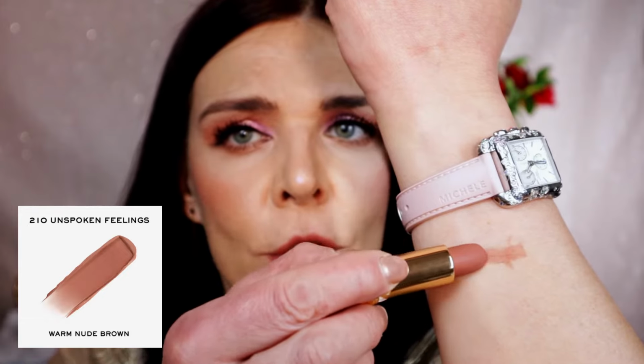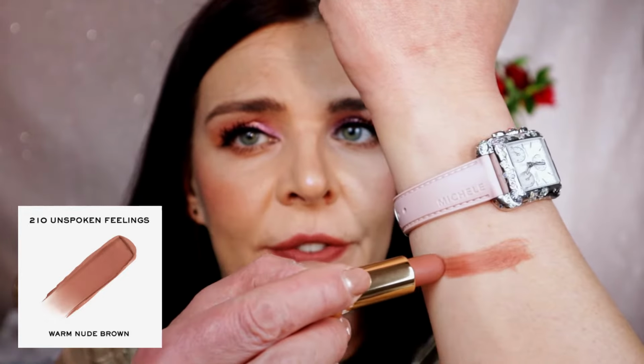Also, let me swatch for you. This is Unspoken Feeling. Now I have number 300, Soft Revealing, and I feel it's even a little bit softer and lighter. Soft Revealing number 300 definitely has nude pinky tones. Love it. If you're looking for a soft pink matte lip color, number 300 will look beautiful.